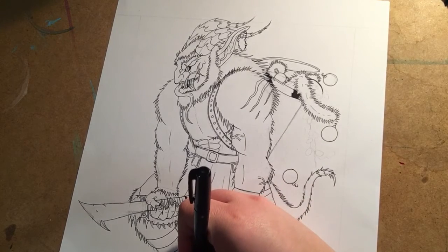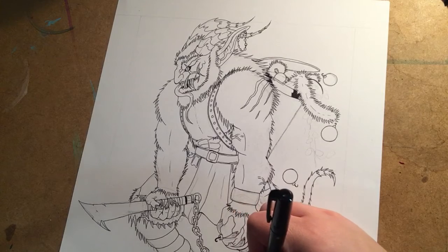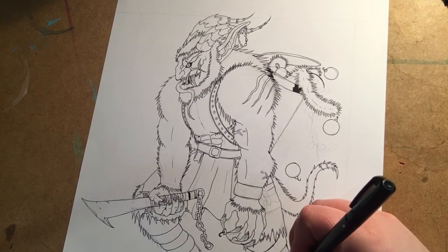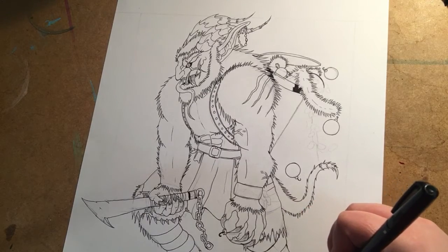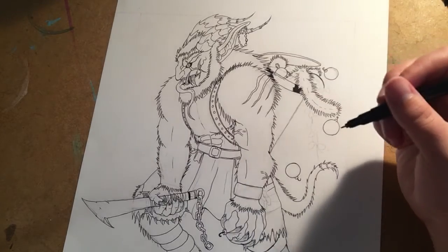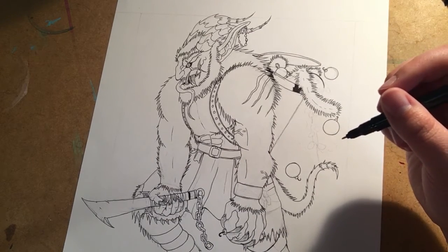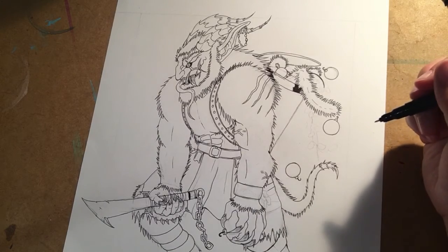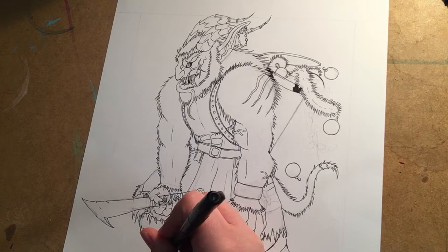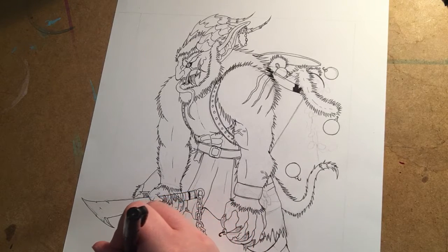Anyway, I'll work on the ground here. I could probably add a Christmas tree, but I don't know. It's pretty difficult to do. Could do it right here. Trying to make it look like he also stole some ornaments, not just whatever else. He's supposed to be pretty dangerous.